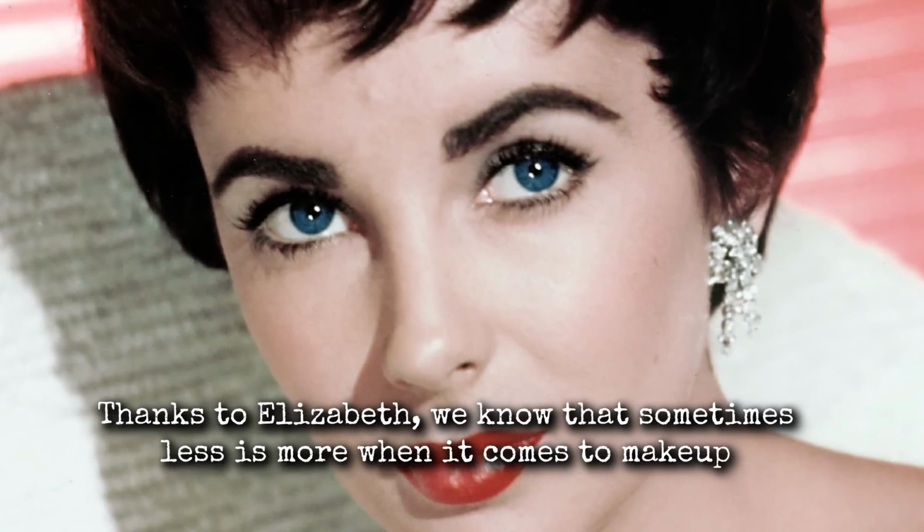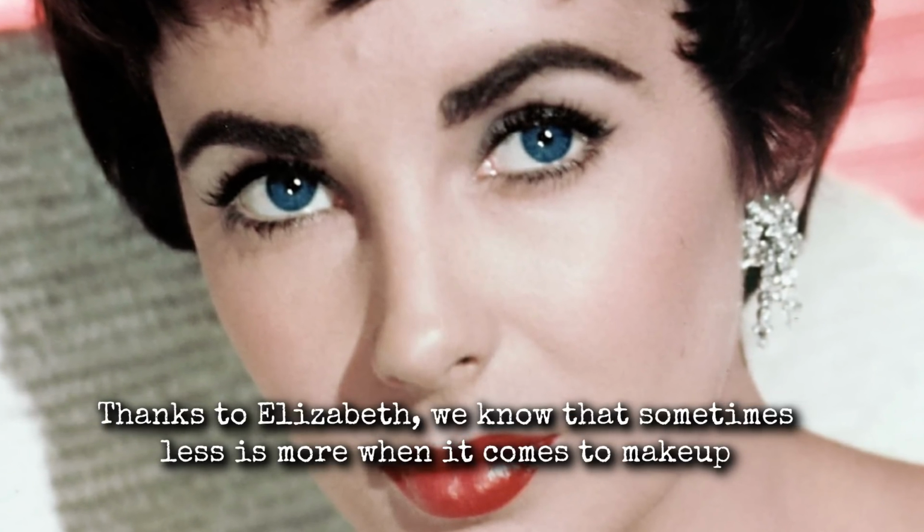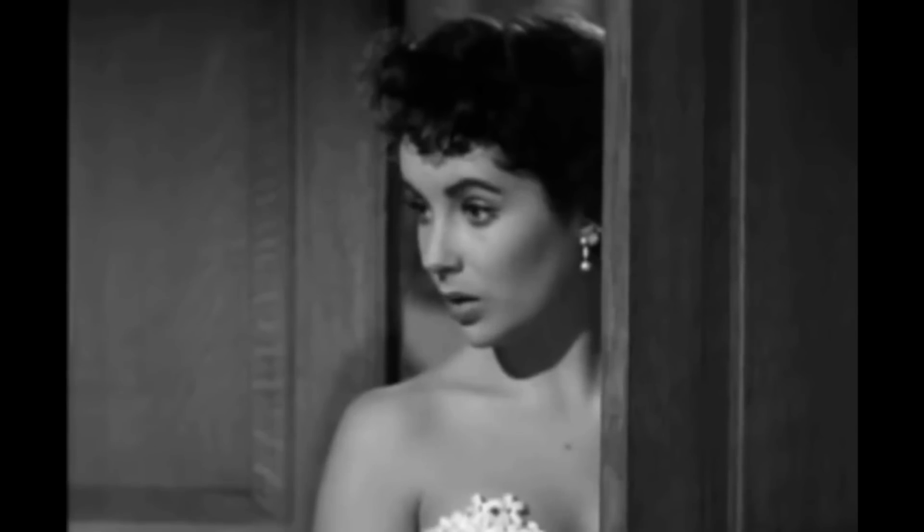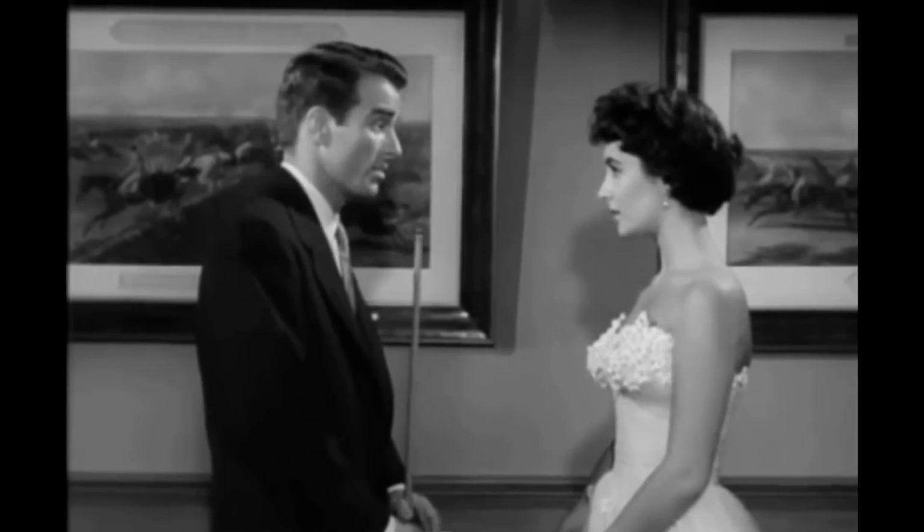Thanks to Elizabeth, we know that sometimes less is more when it comes to makeup. A simple look can be truly impactful, and Elizabeth Taylor proved that time and time again. She was a true pioneer when it came to beauty and makeup. She wasn't afraid to experiment with bold new looks, and she always managed to pull them off with confidence.